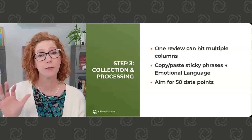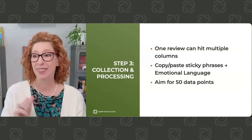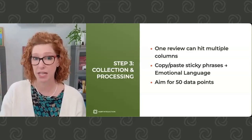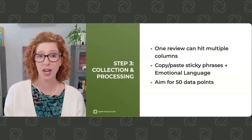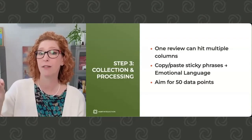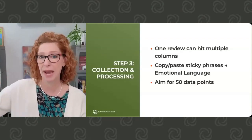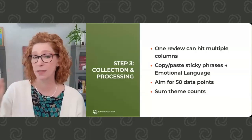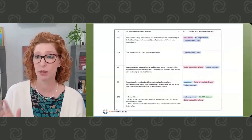And you should aim for about 50 data points to start. That's going to give you a really solid foundation to start seeing repetitive themes come up. This is not an exercise for statistical significance. This is about saturation of themes and seeing those patterns emerge. And then obviously you're going to want to be able to sum your counts and turn it into a really pretty chart. Let me show you what I'm talking about.